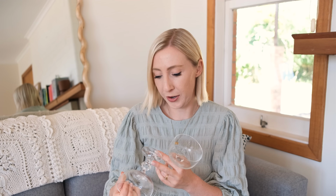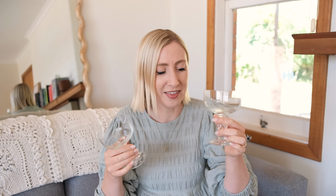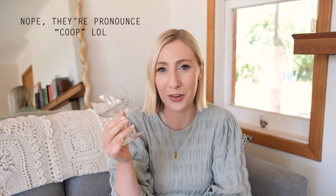Where should we start? The first couple of things I found were some champagne glasses. They are coupe glasses. I think that's how you pronounce them, which is my preferred champagne glass style. I just thought these ones were really pretty. I have a collection of assorted coupe glasses, and I thought these would very nicely fit in with my collection, and they were only $1 each, which I thought was a complete bargain.